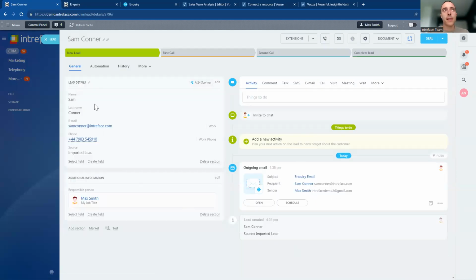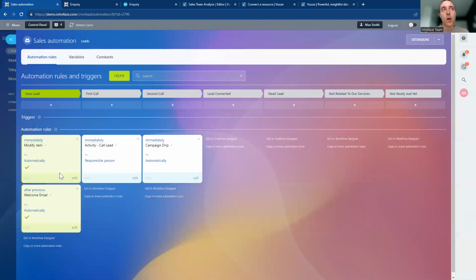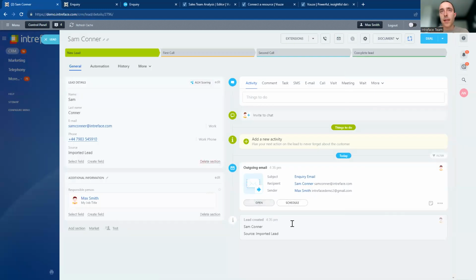Okay, so we can see that lead has now been saved, and now we can see the automations have started to work. So the power of automation rules has been worked on through the system. If I just show you again where that came from, it's in the automation section here. As soon as the lead is created, it's at this new lead stage, and we're using the power of automation to communicate with the lead through the system.